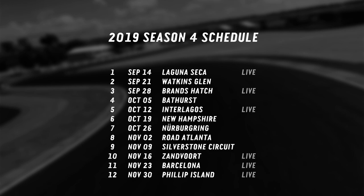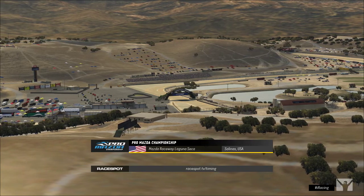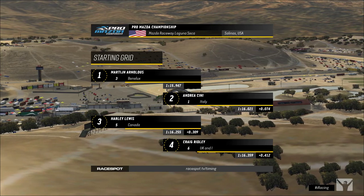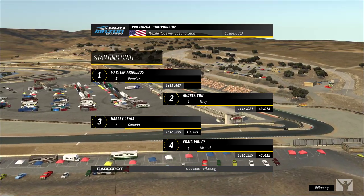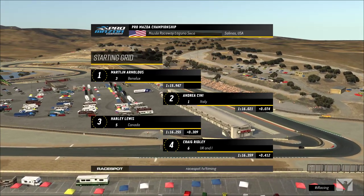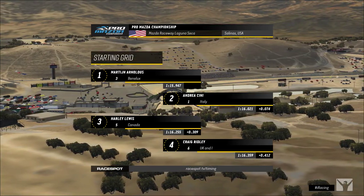Randy Chenneth alongside myself, Jonathan Simon, for today's action. And Randy, the grid is up on screen, and look who's on pole. It's a man named Martin Arnoldus, champion of Pro Mazda. Yeah, I don't think it's any shock that Martin's on pole coming into week one around this great track at Laguna Seca. Andre Cini, very good qualifying as well in row 2, a couple familiar names also. Yeah, plenty of names, of course.